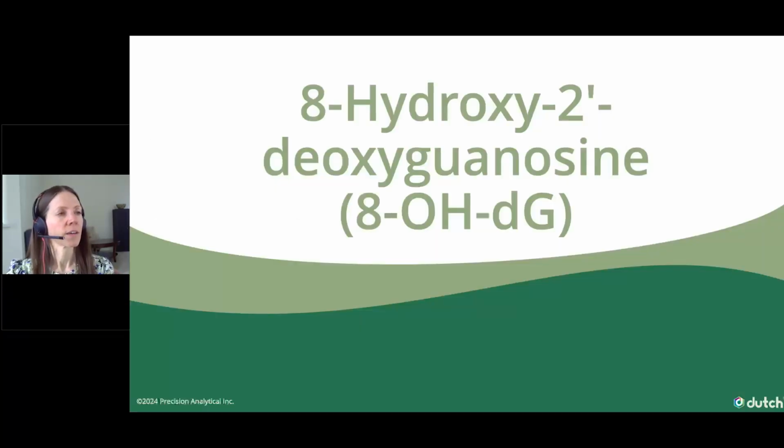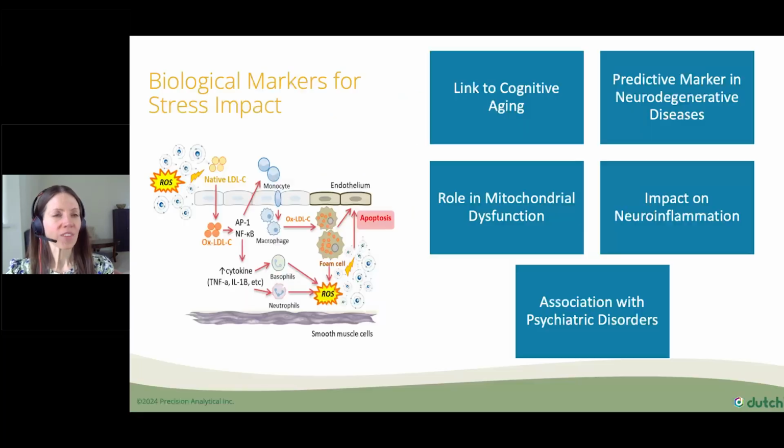Next slide. We have 8-OHdG. Next slide. 8-OHdG is a marker of oxidative DNA damage. So when that's elevated with neurodegenerative conditions, when oxidative stress is a known factor, we start to really hopefully pay attention on page 6 of the DUTCH test and say, okay, we really need to pay attention to this and make some changes. Where is this oxidative stress coming from and how do we lower it?